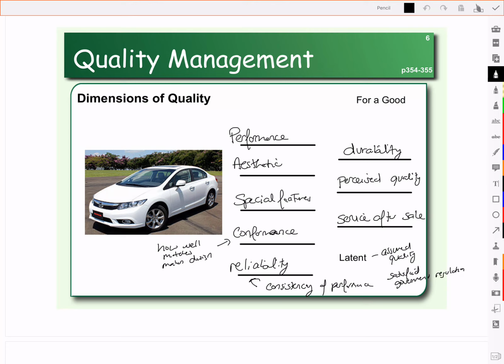So as you look at your products, what is the definition of quality for your good or for your service? And you should be able to tie it back to these dimensions.